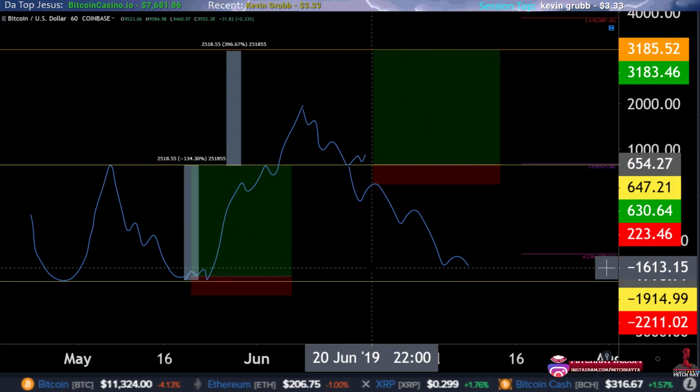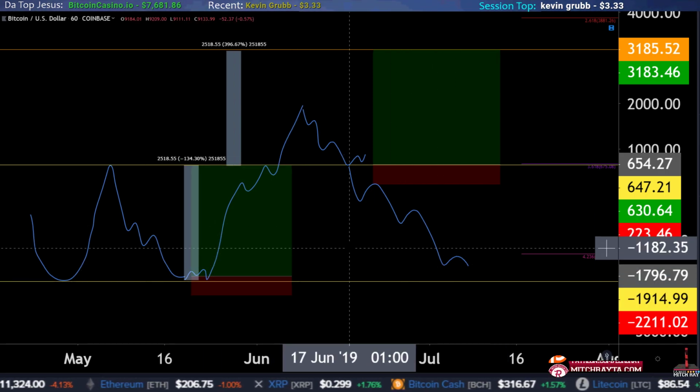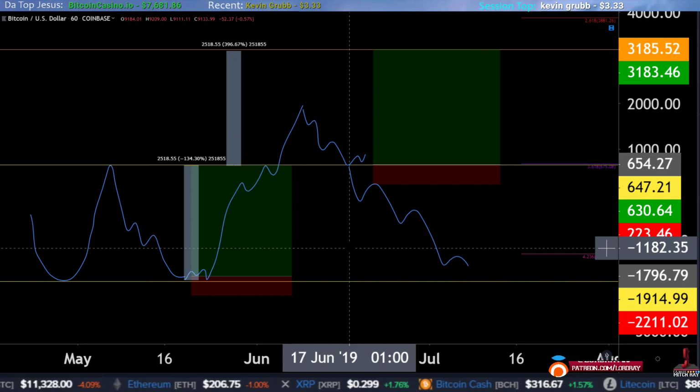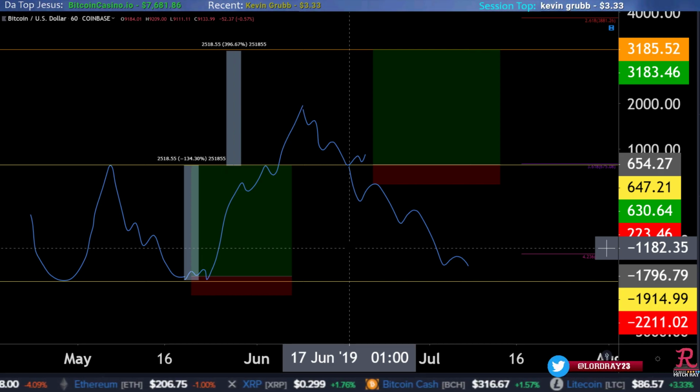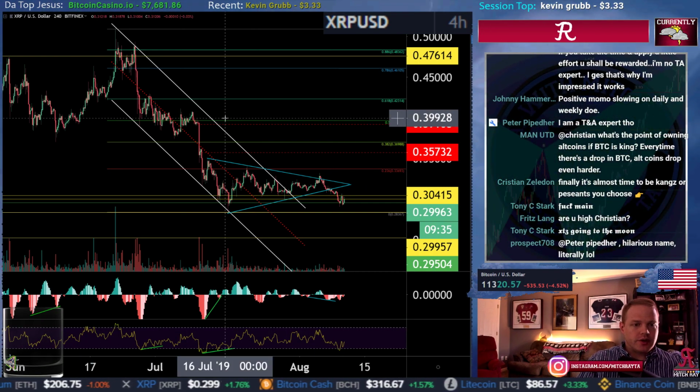Does that make sense on the double bottom, men? Anyone? Bueller? Bueller. Okay. Bruh. Anyway, Bitcoin's 11,319 right now.